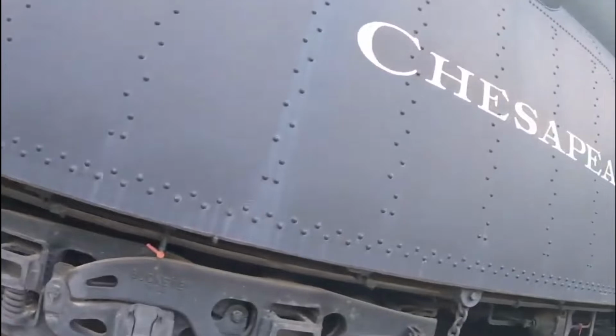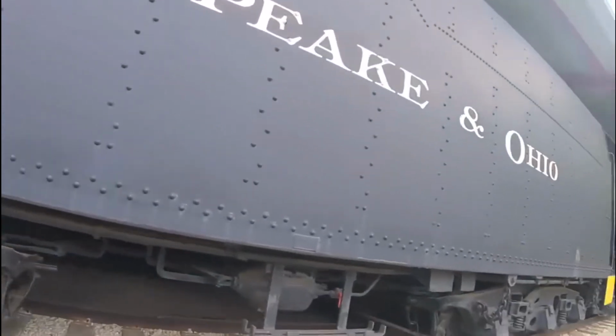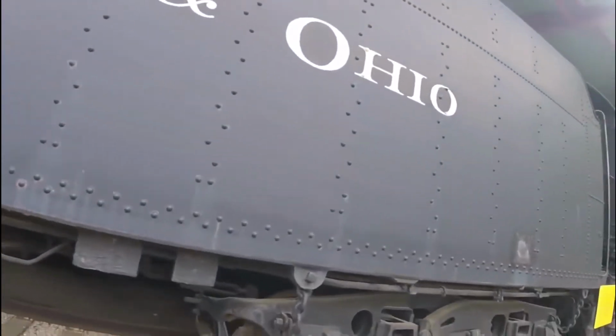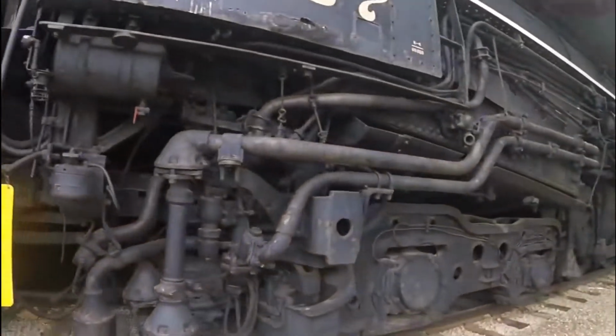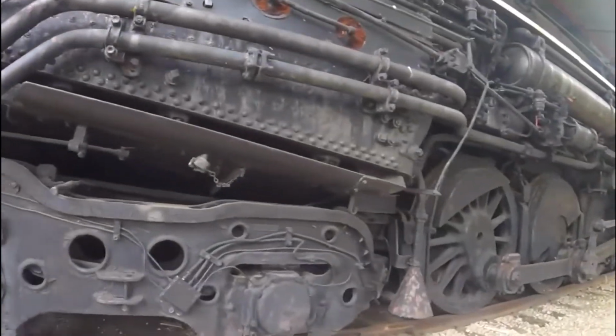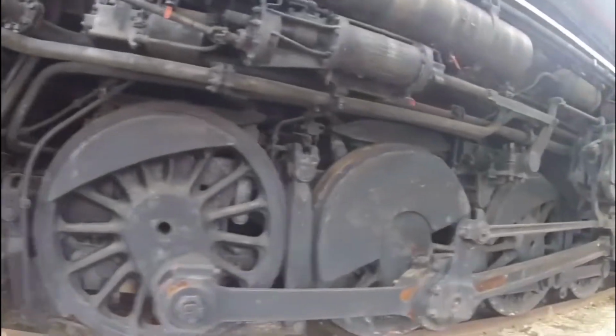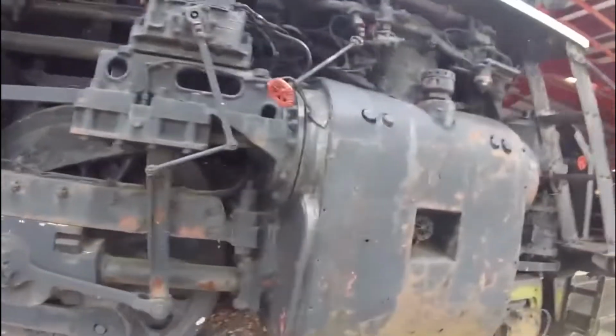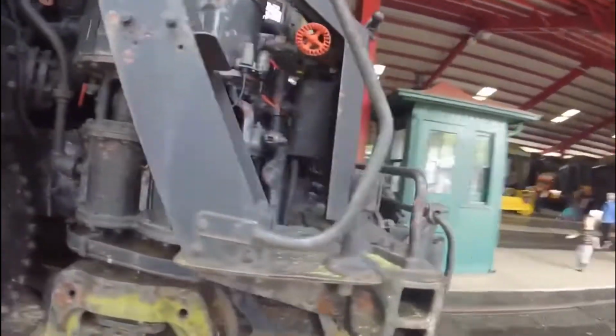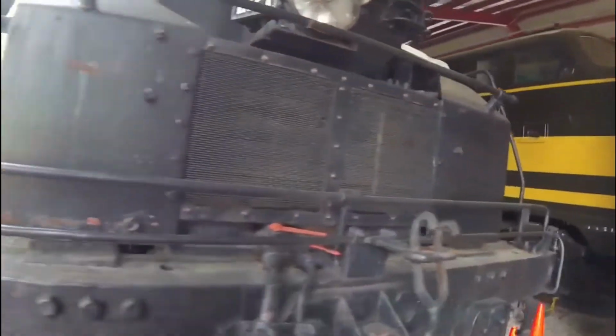Also, it is one of the first 40 of its type numbered from 2700 to 2739. The locomotive was designed to pull heavy and fast freight through the Allegheny Mountain country of Virginia and West Virginia. The K4s were designed to haul the fast freight schedule demanded by World War II demands.